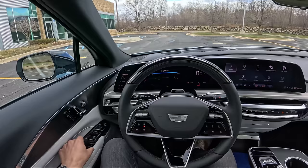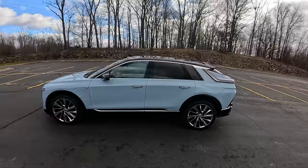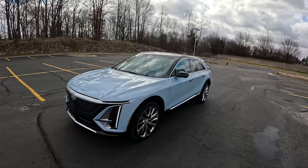This is the single motor rear wheel drive Cadillac Lyriq, which means it has 340 horsepower and it'll go 314 miles on a full charge. This is painted in Nimbus Metallic, which is kind of this cool baby blue. At first, I wasn't completely sold on this color, but it's really grown on me this week.